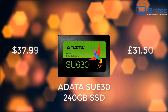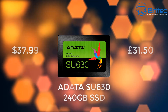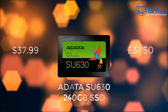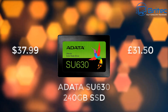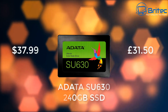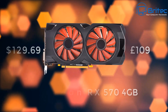Now again, we've had to take into account the cost here, so we've gone for an ADATA SU630. Again, this is only a 240 gigabyte SSD, but when you're playing around at this sort of price point, there's not a lot you can do. If you've got the extra money, go for a bigger drive, go for an M.2 type NVMe drive if you can afford it, but if you can't, then you're going to have to go with something like this, and then maybe drop in a mechanical drive for all of your games if that's what you've got to do to keep the cost down.